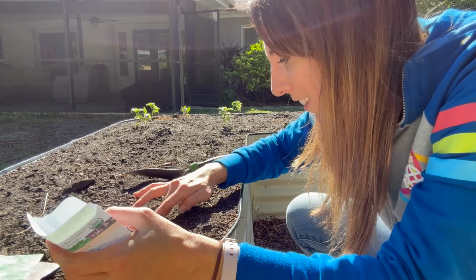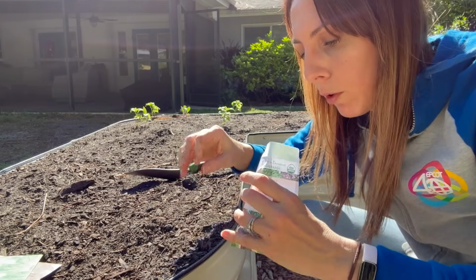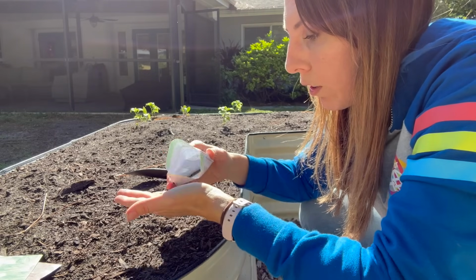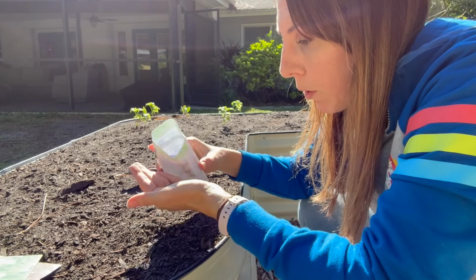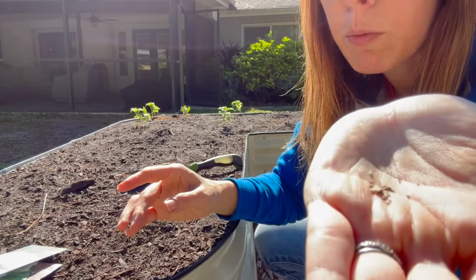Don't have that. So I'm gonna make a little dimple right now, and then we will put a few seeds in. Usually you only need to put, I don't know, a couple, but honestly, we're gonna put a little bit more. These are ridiculously tiny seeds. That's why you actually need to go really shallow.